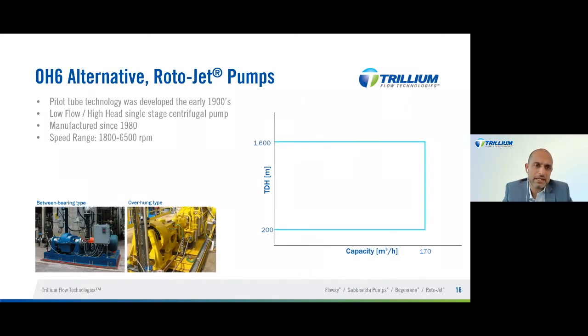Now, let me introduce you to the pitot tube style technology, which we call Roto-Jet pumps. The pitot tube by itself has been around for over 100 years. We have utilized this technology for more than 40 years from our original plant in Salt Lake City to produce overhung pitot tube style pumps.